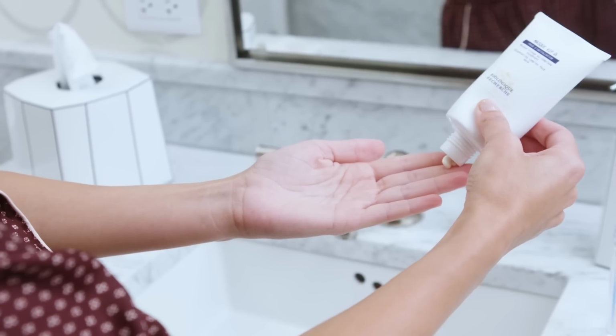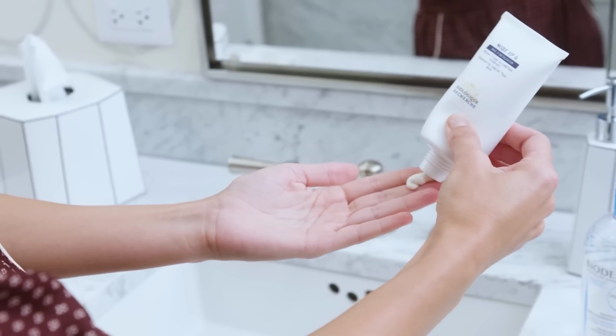It makes your skin super glowy the next day. It feels so good when you put it on. And it smells like, I don't know what it smells like. It smells like something I smelled in my childhood, and it's a good memory, so I'm into it.